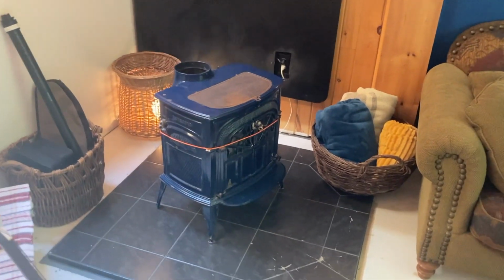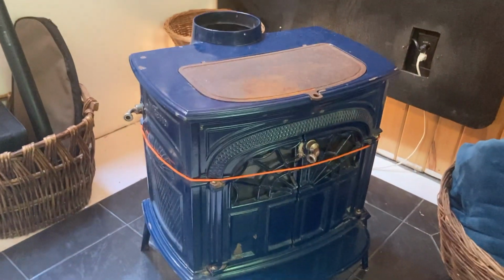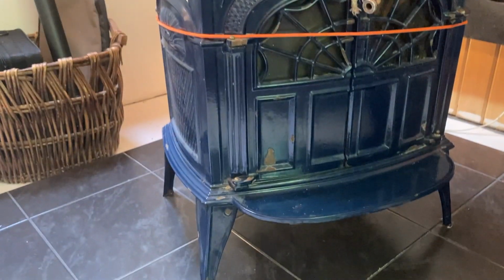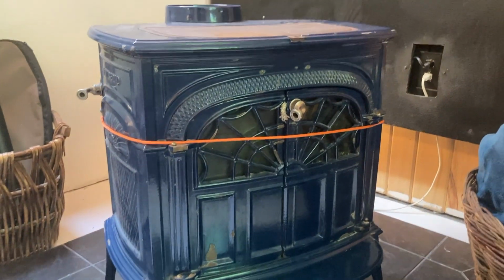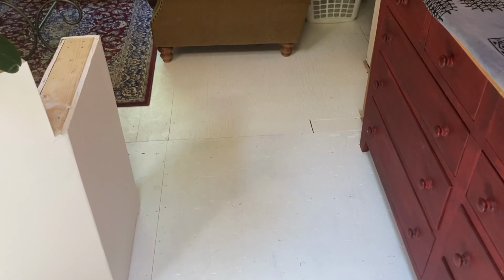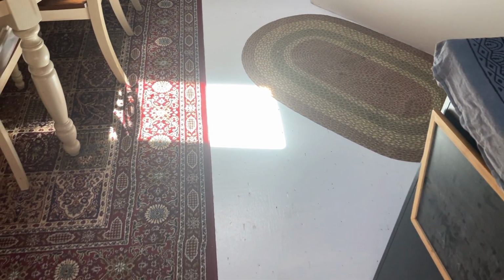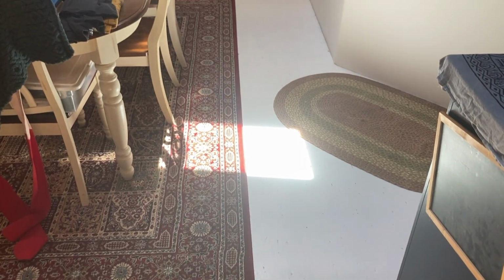Next, we've got this amazing Intrepid stove that I love so much and I've been hanging on to for a long time, and it really needs to be rejuvenated before it can be used. Yes, it's tied shut because I have a toddler. We're currently camped out just on a painted subfloor because the same maple that we're going to be using for the partition wall is all just in rough lumber right now, and I need to mill it all and turn it into flooring.